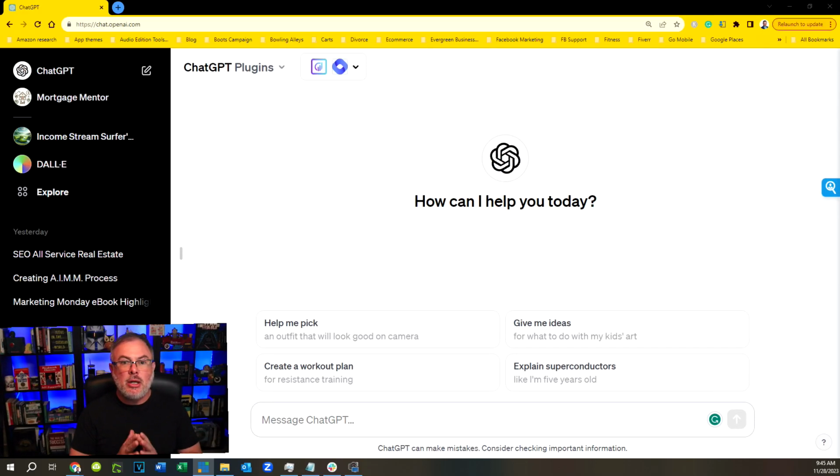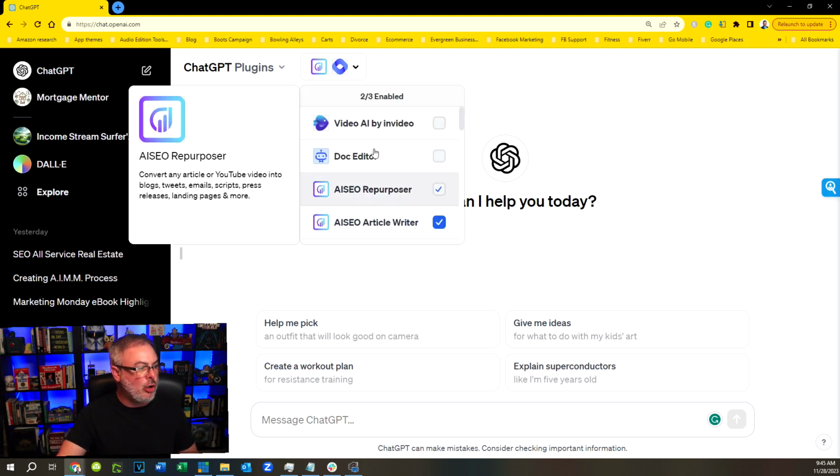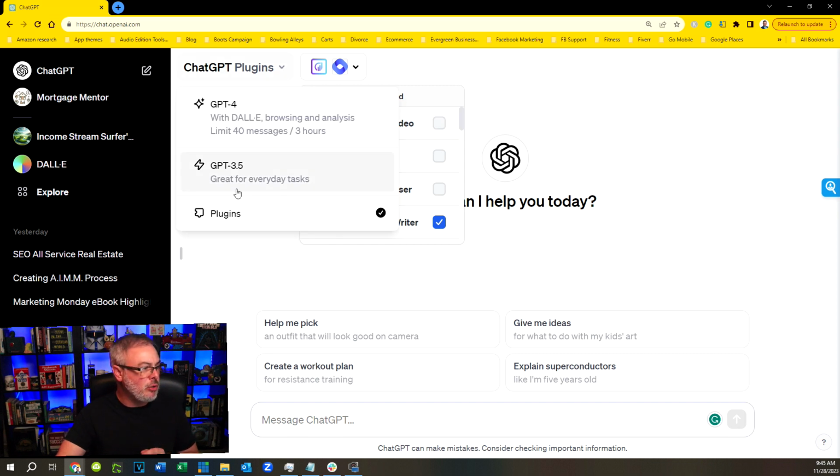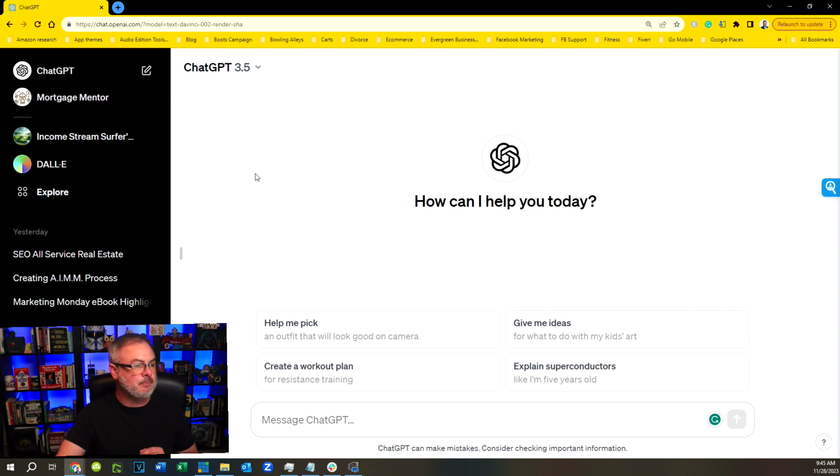Okay, jumping right in, we are in ChatGPT. And before I show you the free version and the paid version, I want to first explain the difference. The biggest difference between the free version and the paid version are what is called plugins. And these plugins do some amazing things. So I'm going to break down the plugins that I'm using when we discuss the paid version. So let's jump right in to using the free version. And that is the 3.5 version.